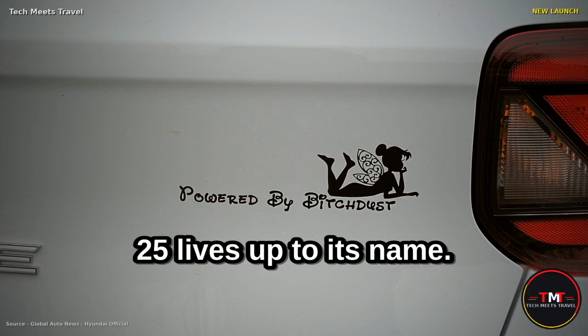The Elantra will also offer a generous 480-liter boot space, perfect for family road trips or your weekly grocery haul. Ground clearance, a crucial factor for Indian roads, is a respectable 165 millimeters, certainly enough to tackle most speed breakers without a second thought. And for safety, you can expect nothing less than a projected 5-star global NCAP rating, a testament to Hyundai's commitment to passenger protection.